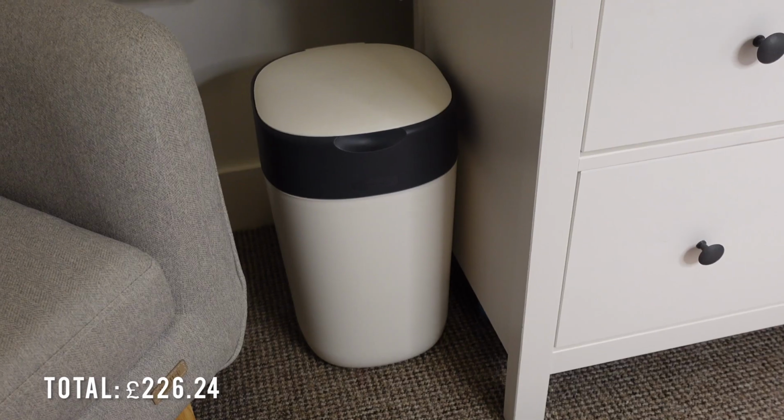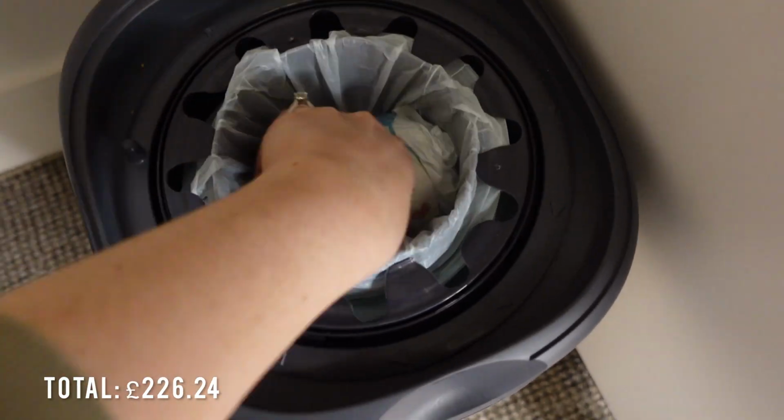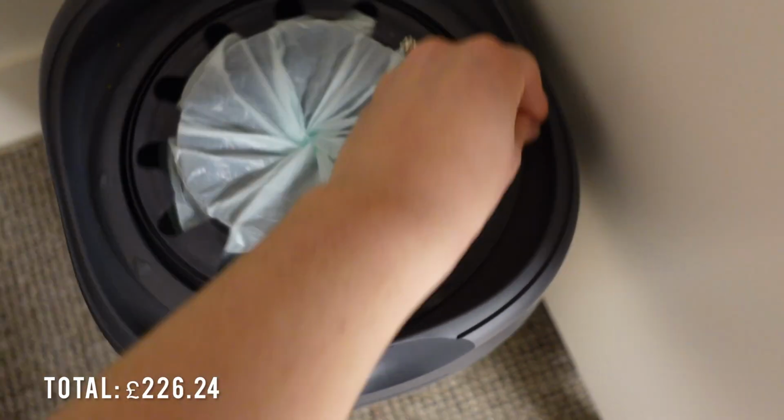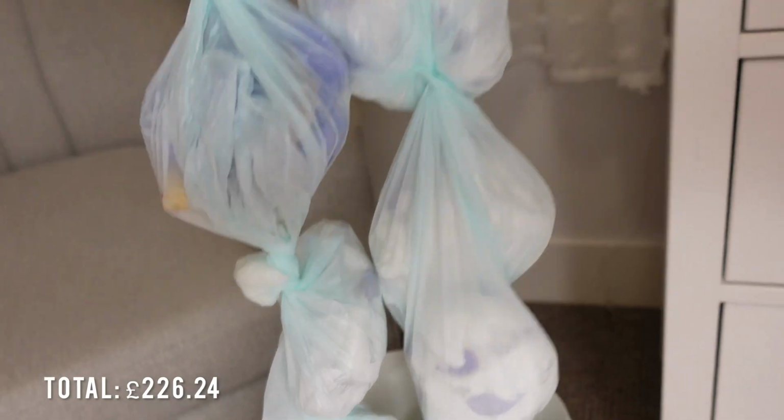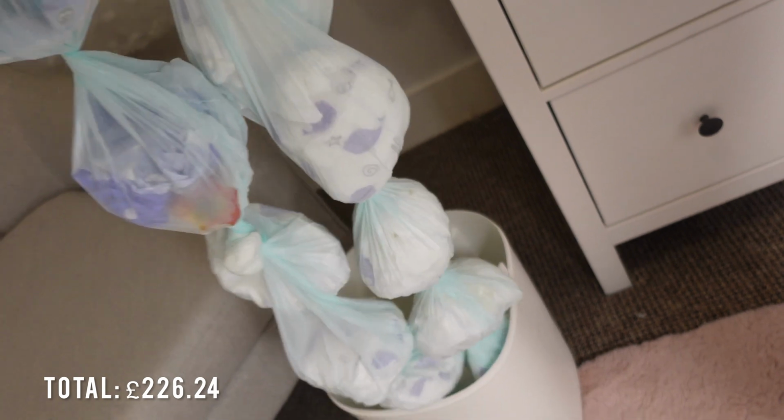I was like, oh my God, we need to get a different bin. But this bin's really good. You pop it in and you push it down. You can spin the bin bag in it and it kind of contains the smell. It is really strange when you take it out though. They're all wrapped up in these little balls, but you can just put that in the bin.